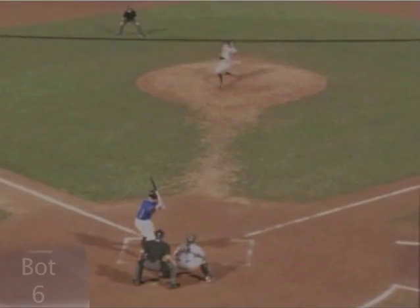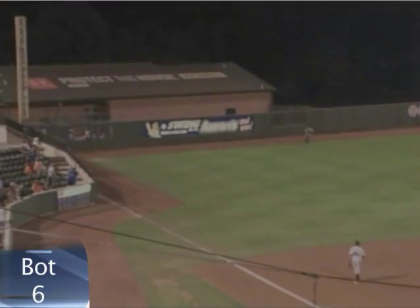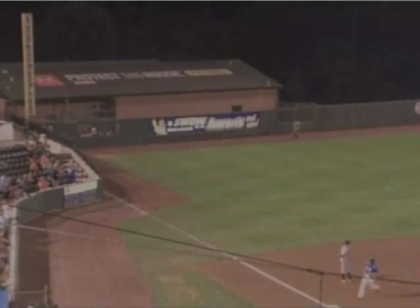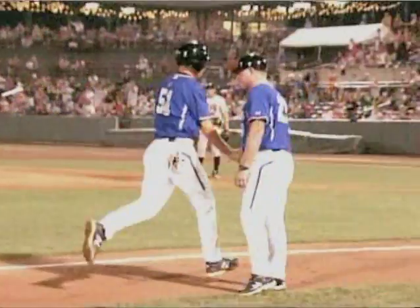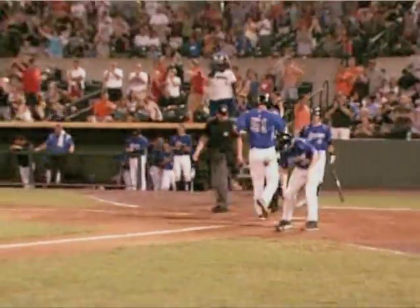Righty on the mound, righty in the box. The 1-1 pitch is driven deep to left field. This one has a chance. Gone! Three-run home run for Connor Bierfeldt, number 7 on the air. The IronBirds have taken the lead 4-3 over the Valley Cats.